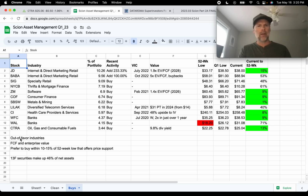Now, just to highlight a few things, Burry is looking for these out-of-favor industries. We're going to see quite a few of these here. He's focusing on free cash flow and enterprise value, and prefers to buy within 10 to 15% of that 52-week low, with that low offering some price support. So let's get into the positions.